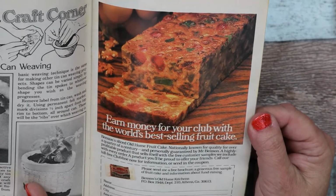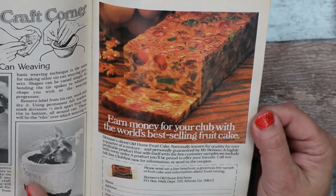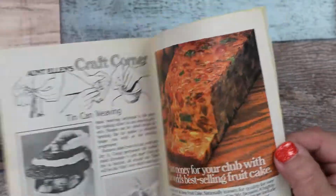Earn money for your club with the world's best-selling fruitcake.